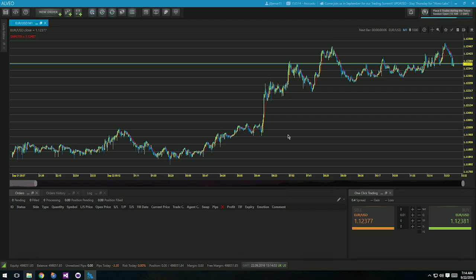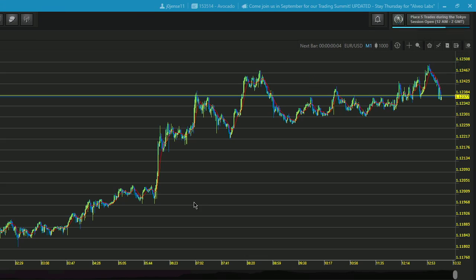So continuing on with some of the tools here on the chart, you notice this little drop down here lets you trade from right on the chart. You can either click buy and sell, and if you have one click trading enabled, then that will enter your position based off of your variables.